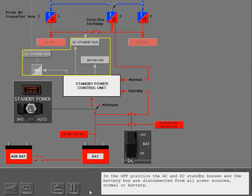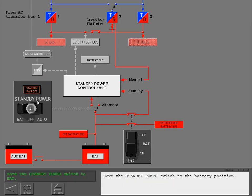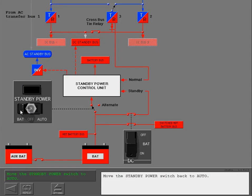In the off position, the AC and DC standby buses and the battery bus are disconnected from all power sources, normal or battery. The standby power off light illuminates when power is removed from one or more of these buses. Move the standby power switch to the battery position. Battery power is now manually connected to the standby power system. Move the standby power switch back to auto.